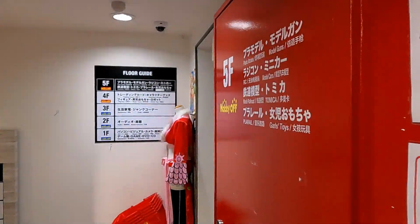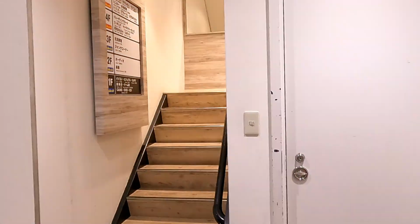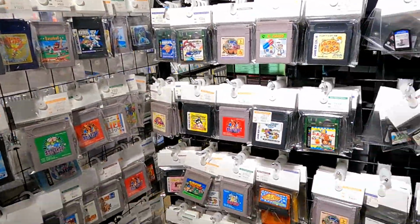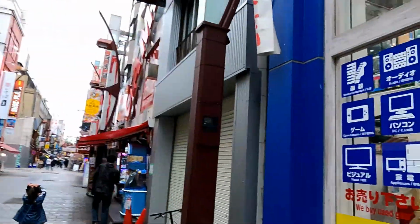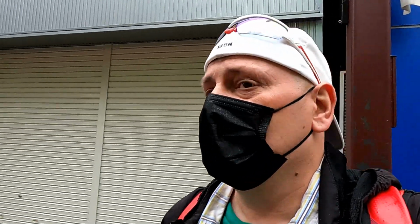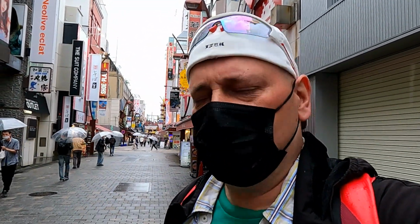All right, now I'm not gonna walk down the stairs. Let's get the elevator. It's elevator time, ladies and gentlemen. Down to the 1st floor and back out into Ameyoko-cho. Oh, look at all the games. Oh, that's so cool. All right, well, we survived Hobby Off, Hard Off, whatever you want to call it. But, you know, recycle shops are decent enough to come and enjoy. And, well, this is Ameyoko-cho on a rainy, state of emergency, holiday kind of day.